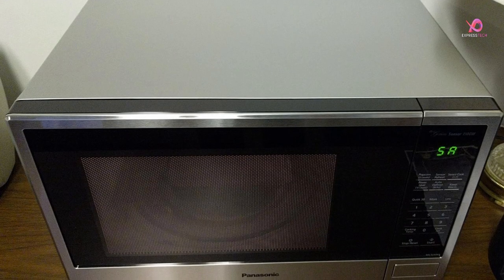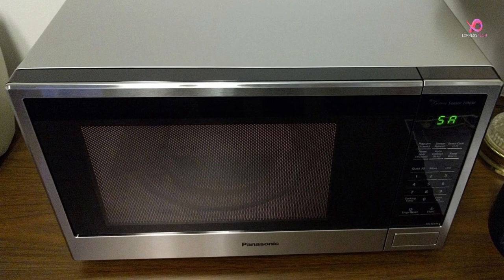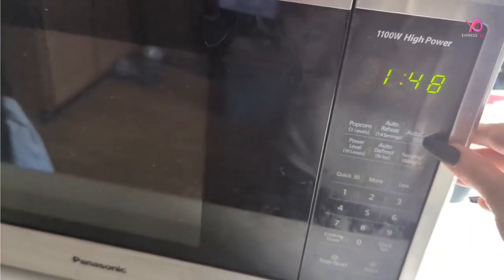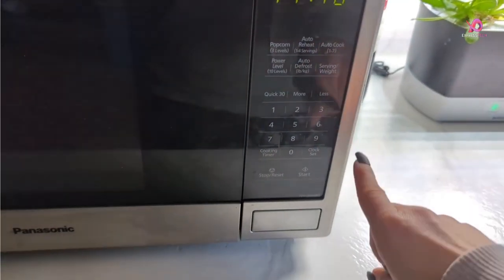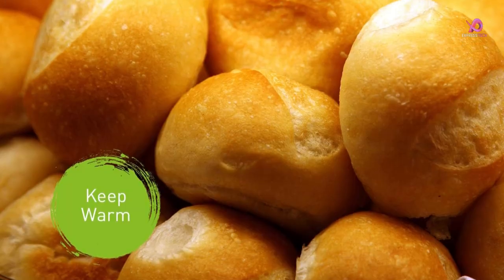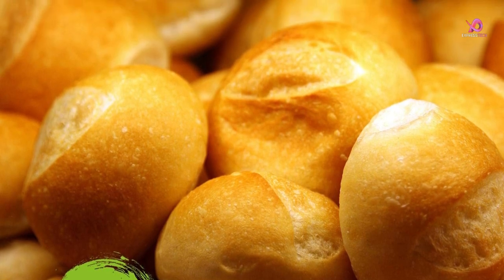With the genius sensor cooking button at your fingertips, there's no need for guesswork when setting power levels or adjusting cooking times. This innovative sensor measures steam production during cooking and automatically calculates the remaining cook time based on that information. Number 2.